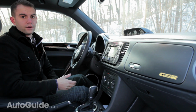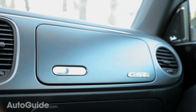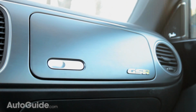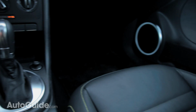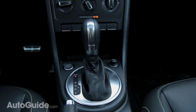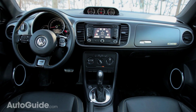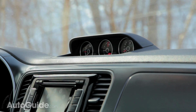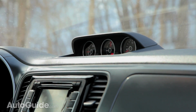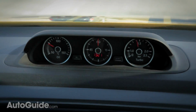You get black leather with yellow stitching, GSR lettering built into the seat backs, and GSR badging on the dashboard. If we had the manual transmission model, the stick would also have a special shifter rather than the DSG branded shift lever that we have here in this car today. Now, the GSR model is based on Volkswagen's most expensive R-Line model. That means that you get these gauges on the dash that give you boost pressure, oil temperature, and a clock. It's a little bit gimmicky, but we'll take it.